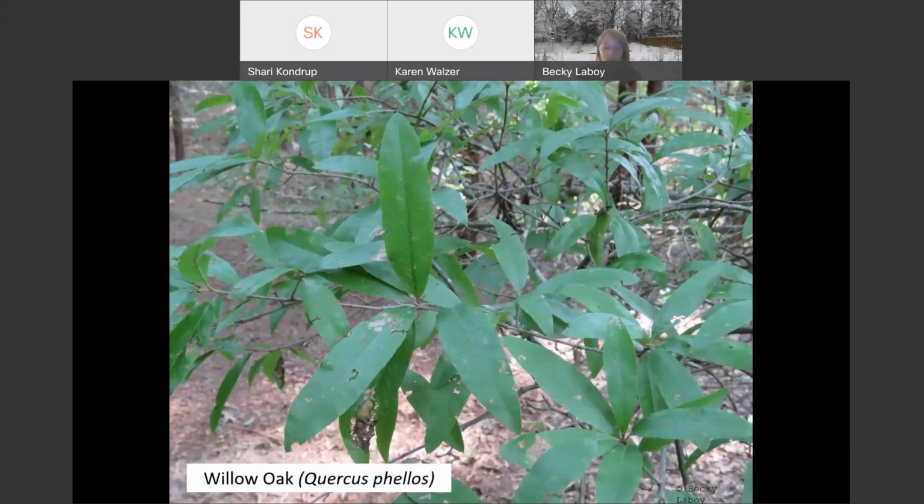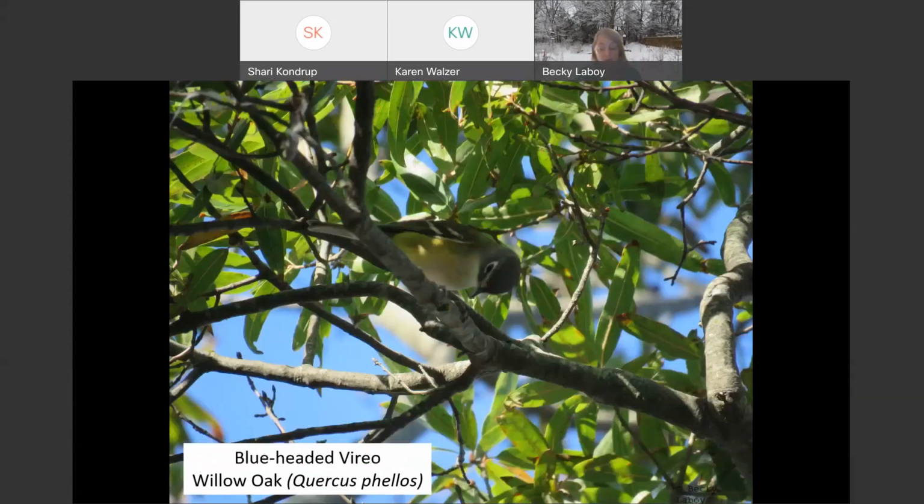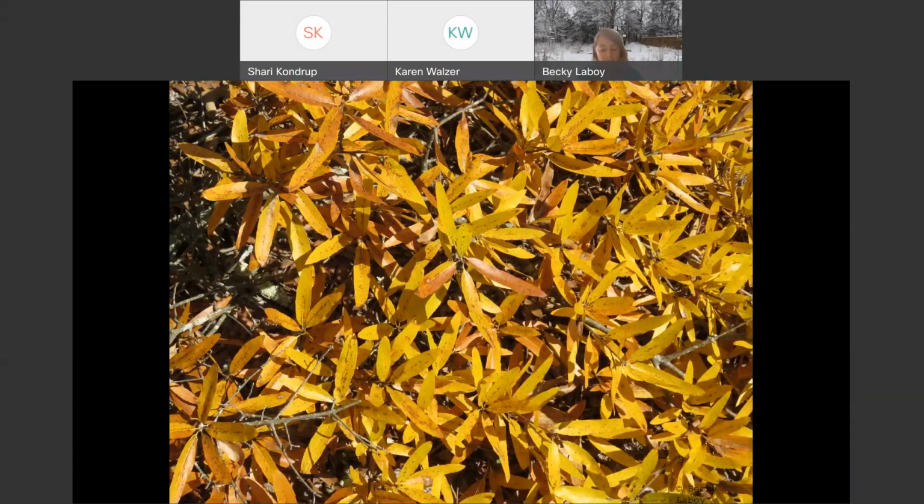Willow oak is one of my favorite oak species. I have several growing in my yard of various ages. Willow oak is predominantly a southern New Jersey species within the Piedmont and coastal plain border. It has an unusual, very un-oak-like shape to its leaves, a single narrow blade similar to the shape of a willow leaf. And this blue-headed vireo is gleaning caterpillars and other insects from this large willow oak, and its fall colors are stunning. So if your goal is to support wildlife in your yard, the oak tree is your tree.